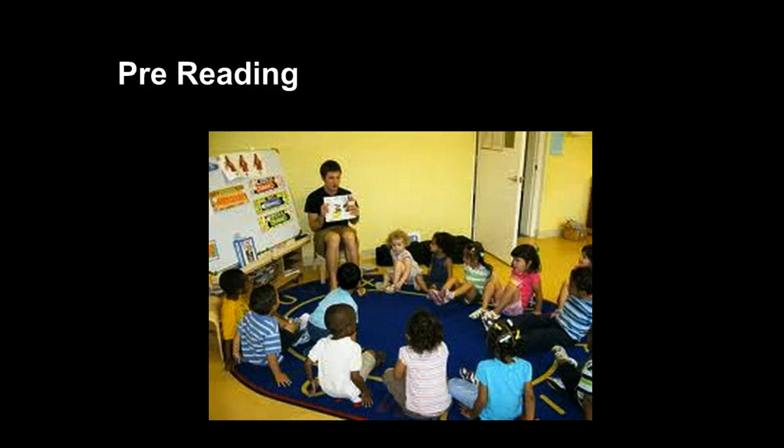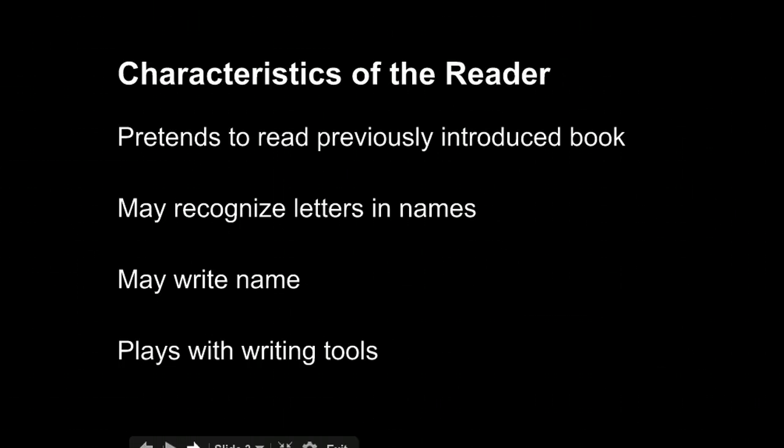So, the characteristics of the reader. They will pretend to read previously introduced books that Michelle talked about. They may recognize letters in their names or write their names like Paige is talking about. And they'll play with writing tools, pens and pencils. They like to play. Fortunately, they like to play with them on the walls and the floors and the carpets. But they like to play with writing tools.